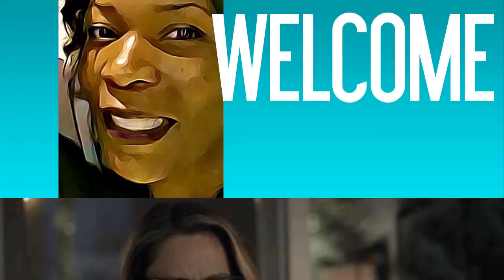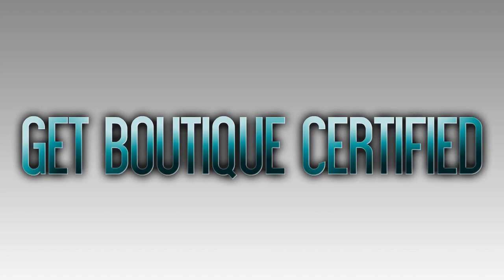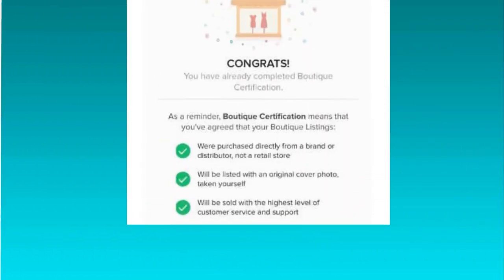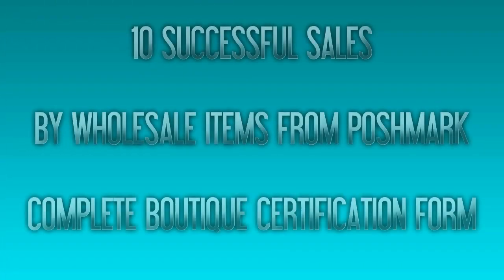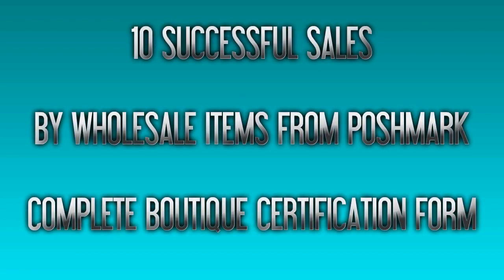If you're ready to turn your Poshmark boutique into a full-time business, here are some things you'll need to investigate to get the ball rolling. Get boutique certified. The first thing you'll need to do is to get boutique certified. The way you get certified is to have at least 10 successful sales under your belt, buy inventory from the wholesale market, and complete the in-app certification form.